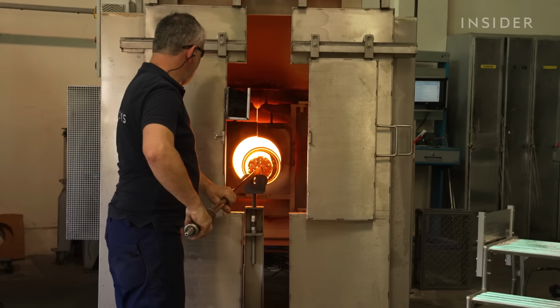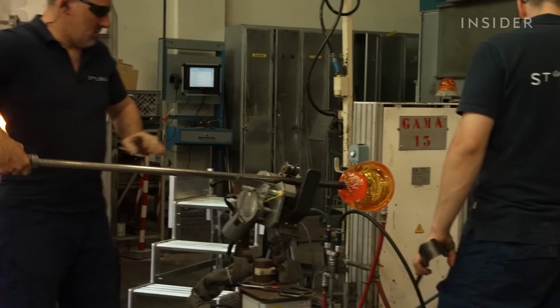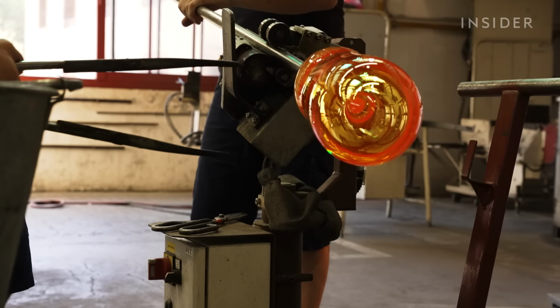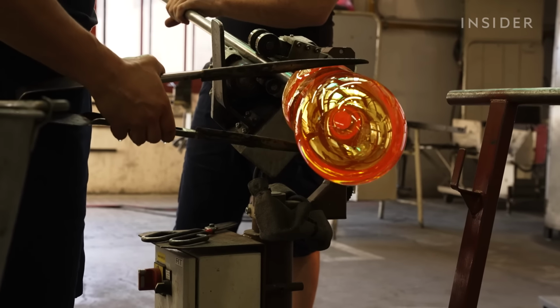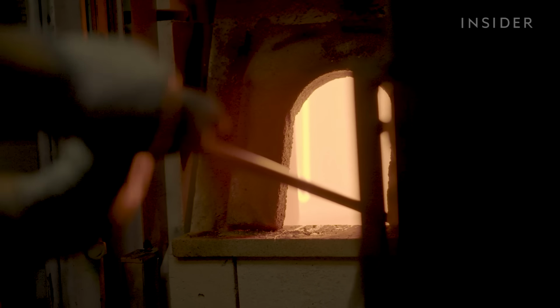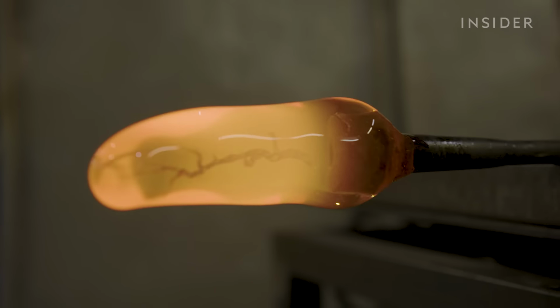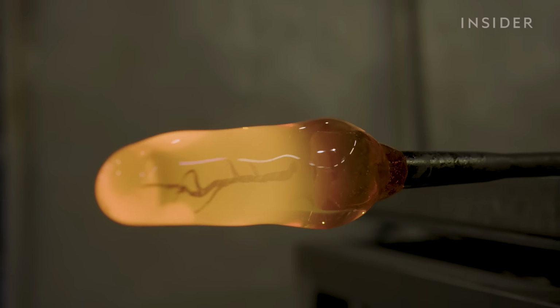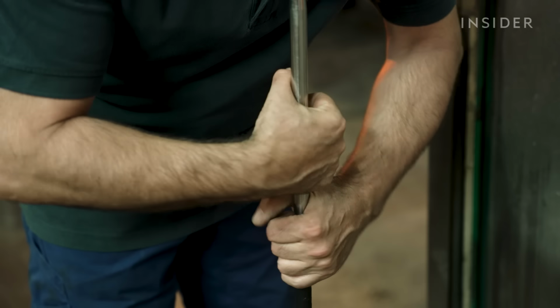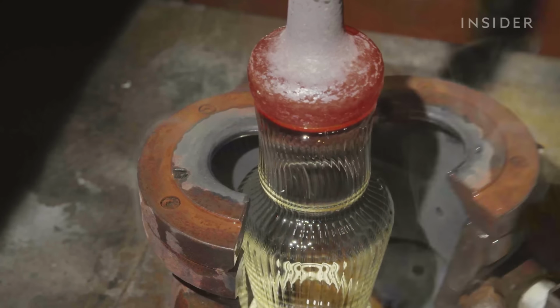For some pieces, they measure the size, shape, and thickness by eye. At this point, the crystal's temperature needs to be between 900 and 1,100 degrees Celsius. If it cools too fast, it could shatter. Saint Louis' team of 60 glassblowers can make over 1,000 pieces in a single day. And most were trained in the factory.